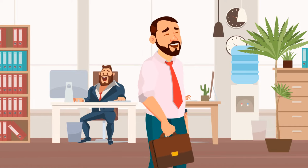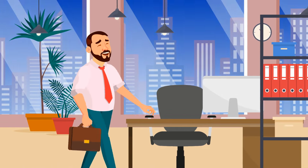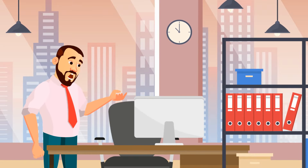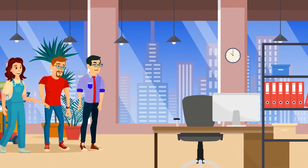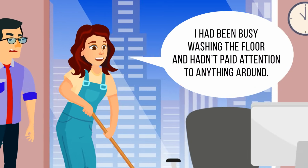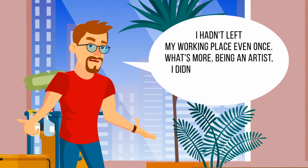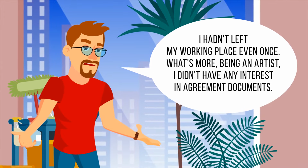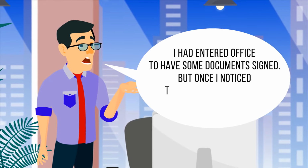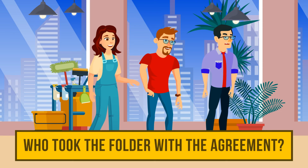The financial director of a big company finally persuaded new partners to sign a super important agreement. He then put this document into a folder and left it on the table in his office. When he arrived at work the next morning, the folder was gone. John gathered all the employees who were in the office at the time and questioned them. The cleaning lady said that she had been busy washing the floor and hadn't paid attention to anything around. The designer explained that he hadn't left his working place even once. What's more, being an artist, he didn't have any interest in agreement documents. The accountant admitted that he had entered John's office to have some documents signed. But once he noticed there was no one inside, he immediately left. Who took the folder with the agreement?